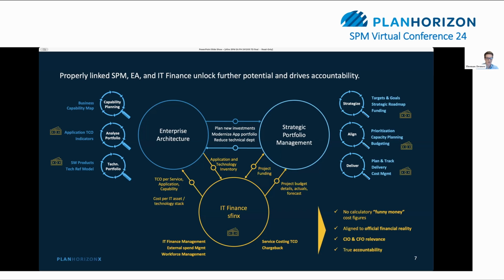As a result of this, you will get a project funding or a spend limit for a project. And then this will be loaded together with the projects into sfinx. In sfinx, you will do your project budgeting. You will connect it with the actuals and the forecasting so that you can track the actual execution of the project. So, are you on budget and on track? And once the project is completed, you then calculate the TCO for the service again, and you can track it over time.